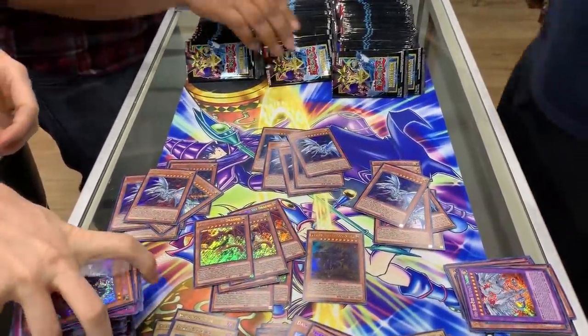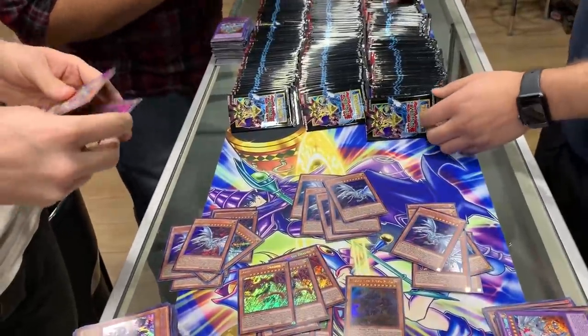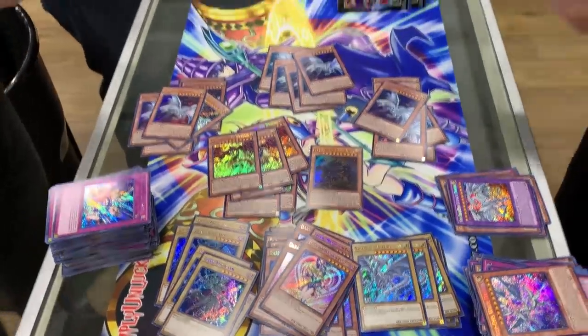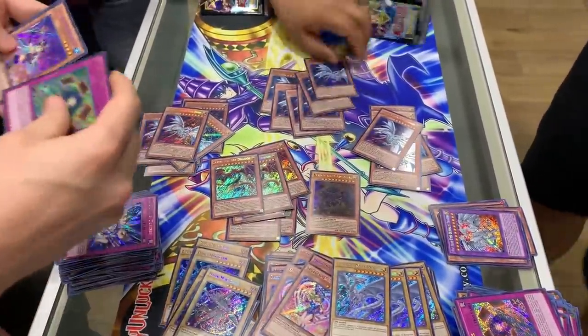Technically, Alex should get the most because he actually has blue eyes, so. The Blue Eyes are with me? Yes, the Blue Eyes will be with you. I just want the most Dark Magician Girls. You do have a picture. Dude, let's not bring that up again. Let's not bring it up again. Two videos in a row.